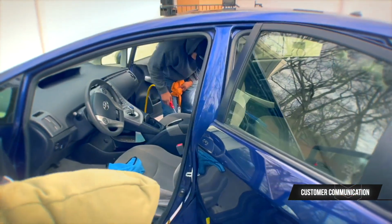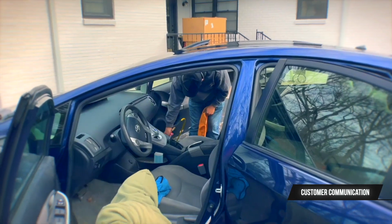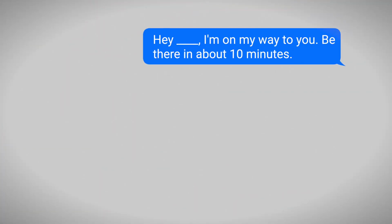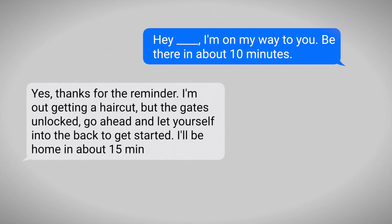One of my favorite things that I did when I was mostly a mobile detailer is simply a communication skill, right? Always before I showed up at the house, I wanted to text them, let them know I was on my way. I texted them as soon as I arrived, and I actually wanted to meet with them in person beforehand if I could. If they said, hey, just show up and start doing it as soon as you get here, it was no big deal.